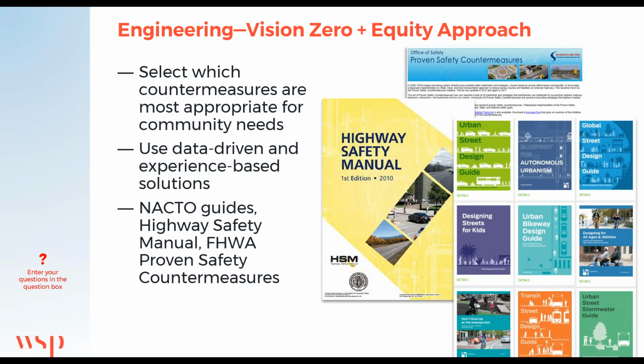When selecting actual countermeasures, they're not much different from what you would do with any other traditional project. Once the prioritization is done, once the engagement's done, once the education's done that Catherine and Jennifer talked about, we're selecting countermeasures based on data-driven and experience-based solutions. We're using the best practices, and there are a lot of best practices out there from the Highway Safety Manual, from the NACTO guidance like the Urban Street Design Guide, the Global Street Design Guide. There's a wealth of knowledge out there for these experience-based and data-driven solutions. And as long as they're applied in places that have the most need through prioritization, then we can really help start to address the equity issues through countermeasures.